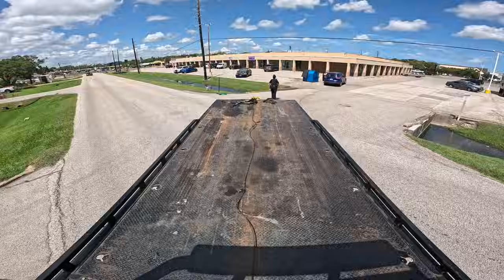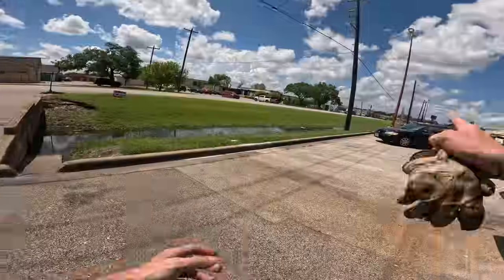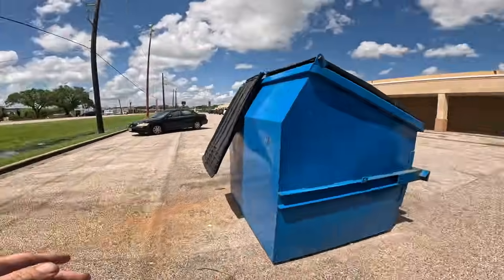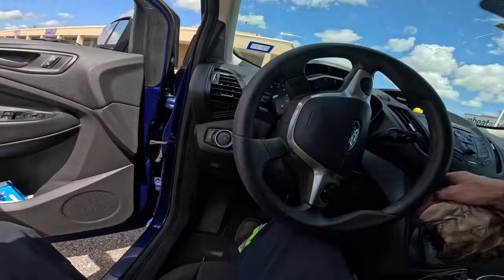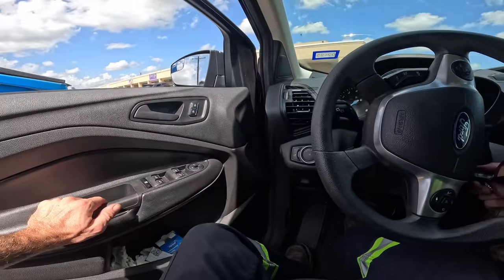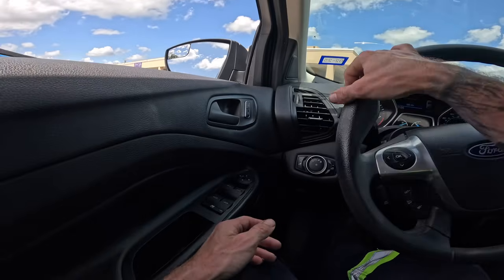Here, fill it so we're not wasting our gas. Can I bring it around and park it? Parking right there? Yeah. Right next to this black car? Sure. Look at it and make sure it's good. It's starting. It doesn't make any noises. It seems like it steers and stops.